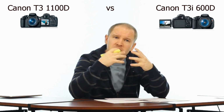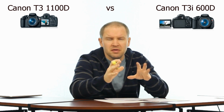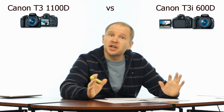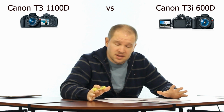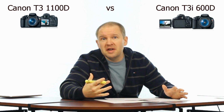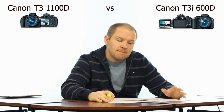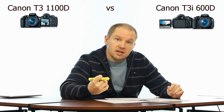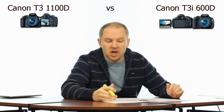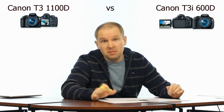For some people, especially people starting out or just wanting family photos and doing the odd video for family, the T3, the 1100D, is going to be all you need, and you're going to like saving that $300. For other people who want to get into more video needs, want to do more in-depth stuff with video, and want the more capable camera, that's where that monitor is really going to shine. You're going to want to go for the T3i, and the $300 is going to be worth it.